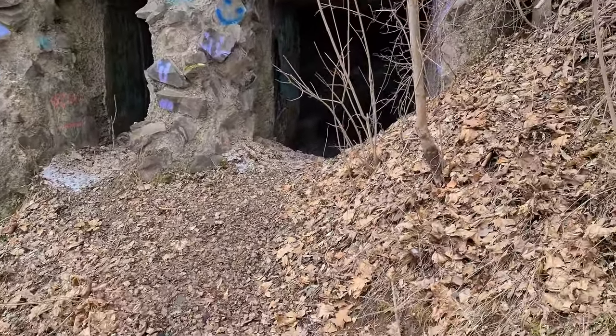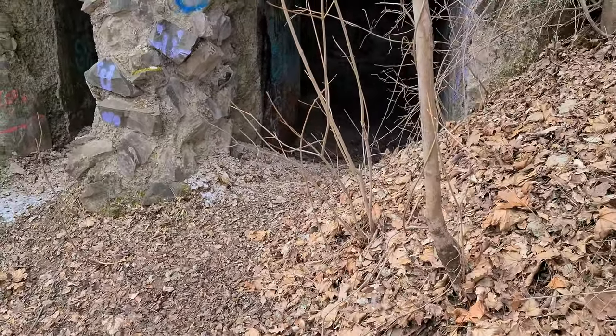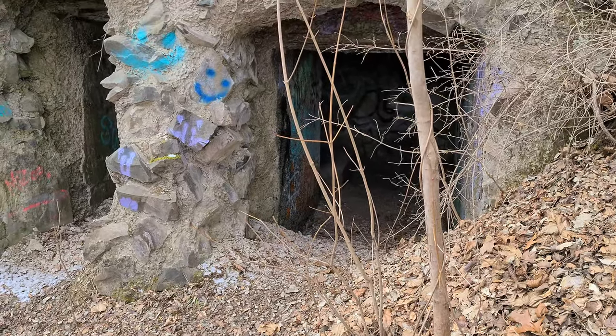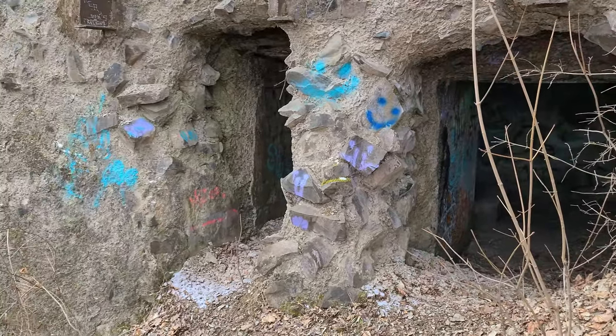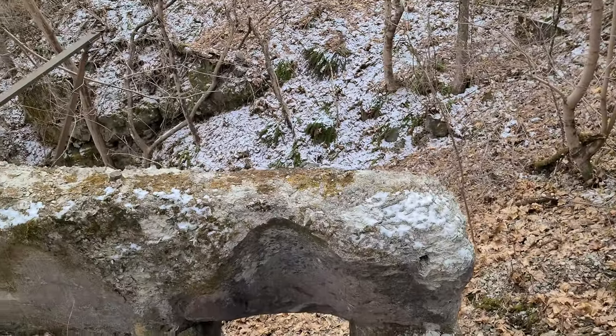Again, this is pretty high up. I'm guessing it's at least 15 feet off the ground. So if you're unsteady on your feet, I would not recommend going up here. Especially when there's snow on the ground.